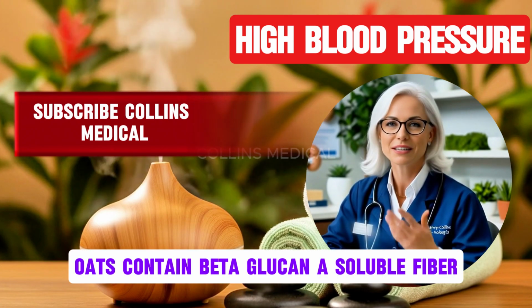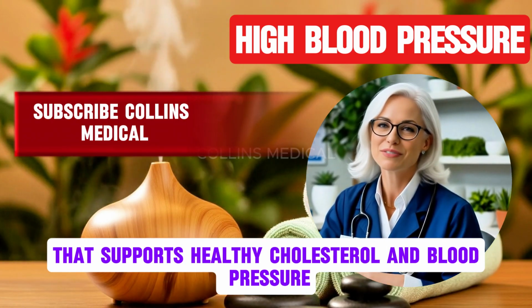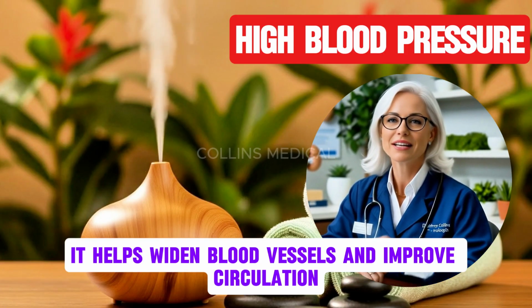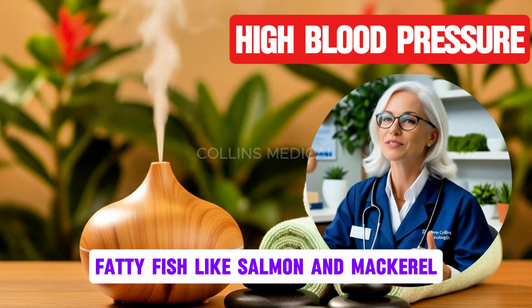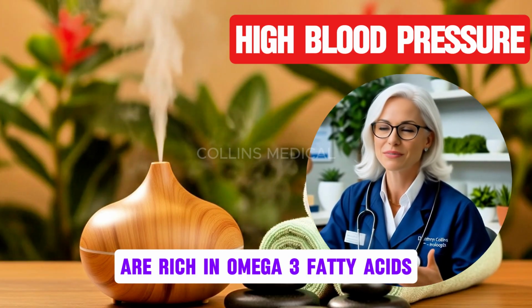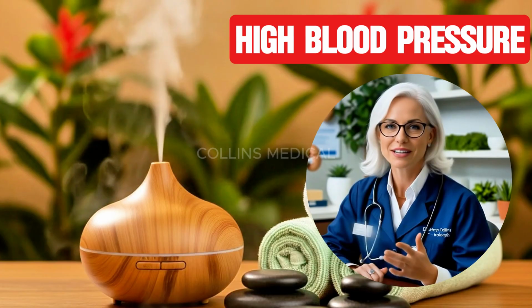Oats contain beta-glucan, a soluble fiber that supports healthy cholesterol and blood pressure. Garlic isn't just for flavor. It helps widen blood vessels and improve circulation. Fatty fish like salmon and mackerel are rich in omega-3 fatty acids, which reduce inflammation and support heart function.